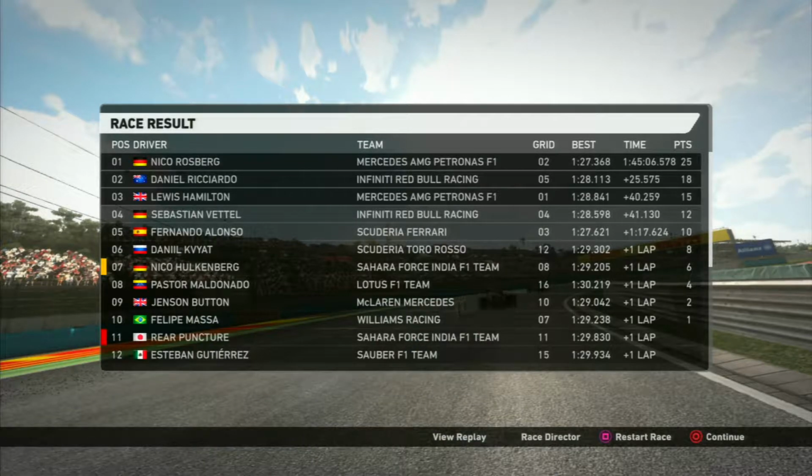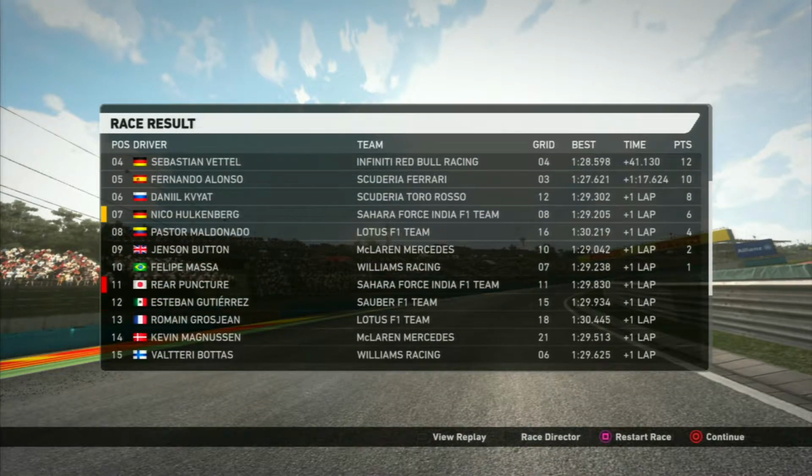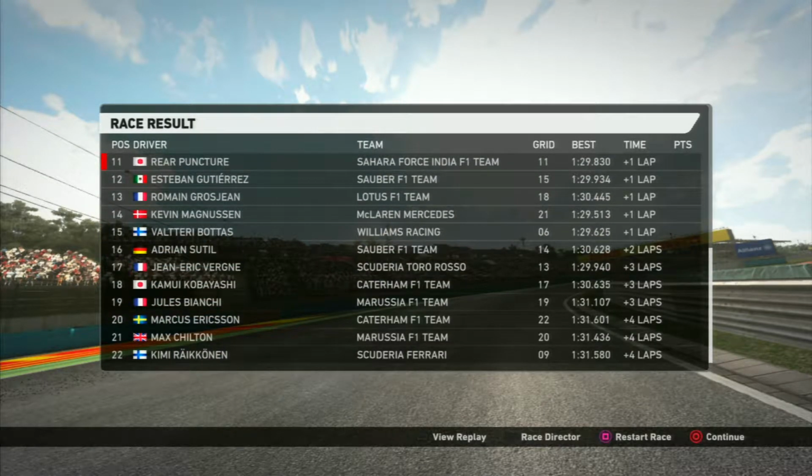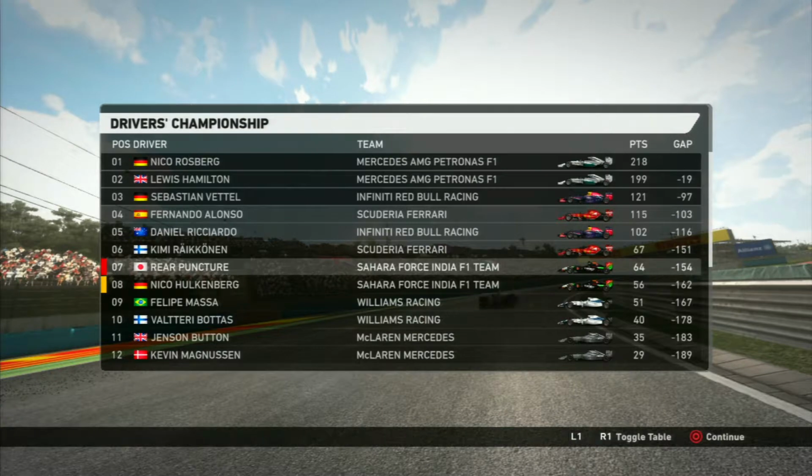But Nico Rosberg with the win. Ricciardo second, Lewis Hamilton third, Vettel fourth, Alonso fifth, Kvyat sixth, our teammate seventh, Maldonado eighth, with Button ninth, and Massa getting the last point. Kimi Räikkönen in last. He was having problems in the race, but he was going definitely very slowly, but he didn't retire, so I don't know what's up with him.